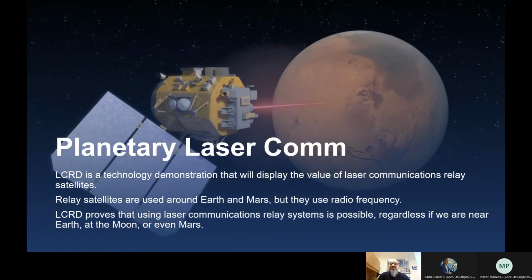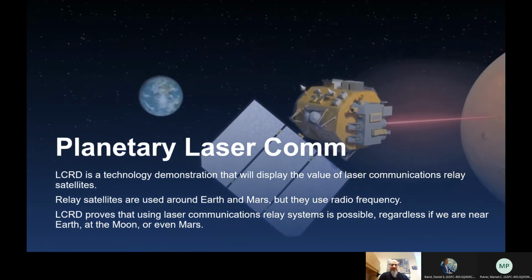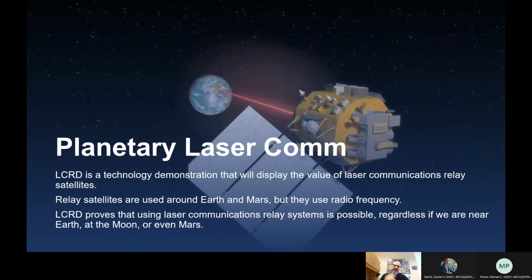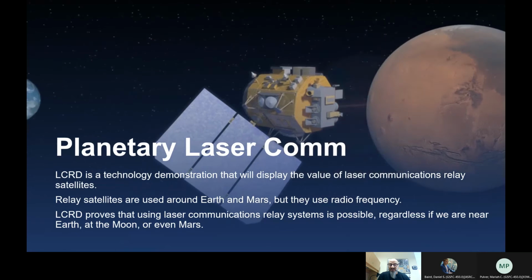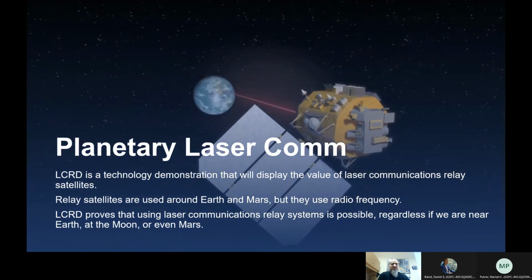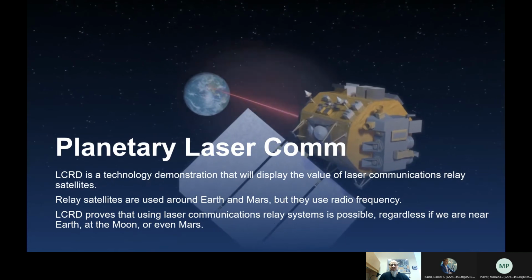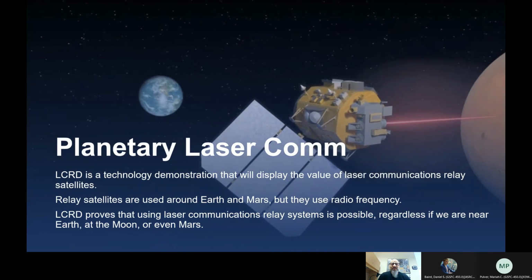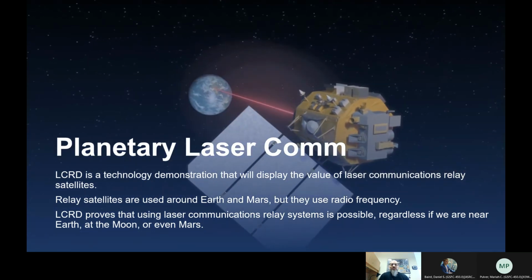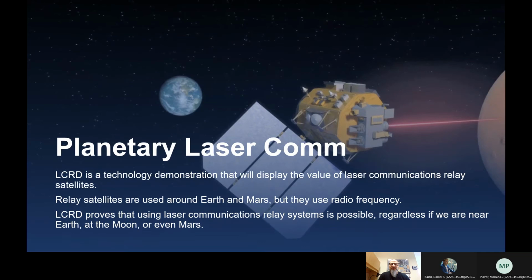So LCRD, though it's only going to be in geosynchronous orbit, will really help us towards these end goals of the planetary laser comm, because we're only in geo, but we're above the Earth's atmosphere and the weather. So everything that we need to learn and understand about the issues of dealing with the atmosphere and the weather, we'll be able to do with LCRD, and also the ops concepts that we want to demonstrate, such as networking, delay disruption tolerant networking, DTN, for example, how to interact with the human spaceflight missions once we bring in ISS and Illuma-T. All of these things will allow LCRD to test out and be a proving ground for those future applications, including on the next slide.